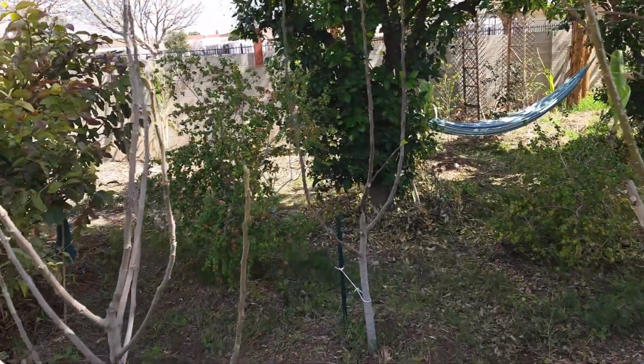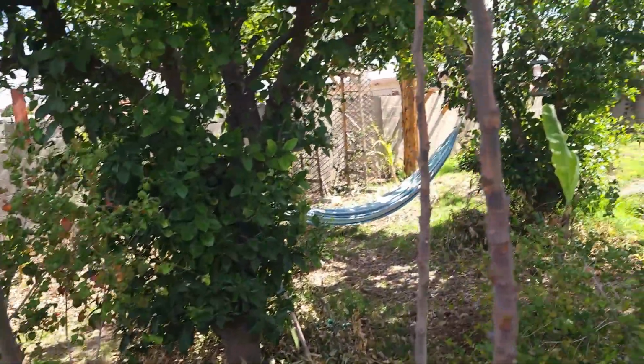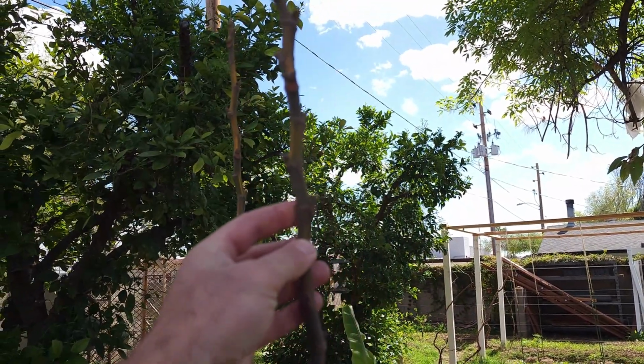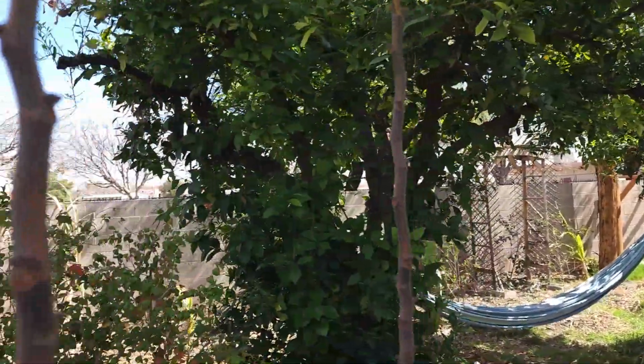This is the tiger fig, tiger panache. I found it interesting, just like the fruit, the branches when they're younger. I don't know if it looks like it's not focusing too well, but they have kind of the yellow-green striping even on the branches.